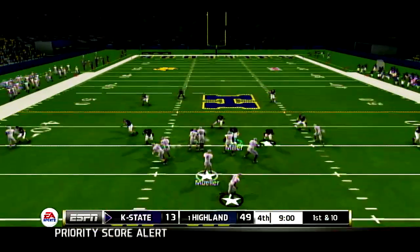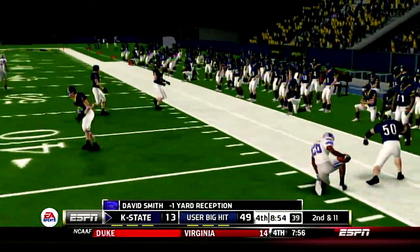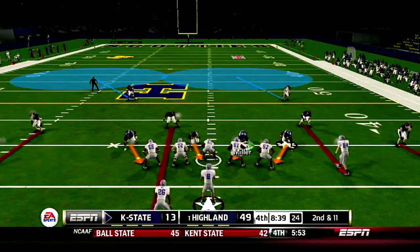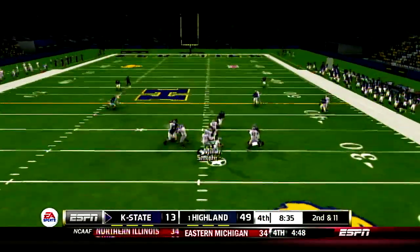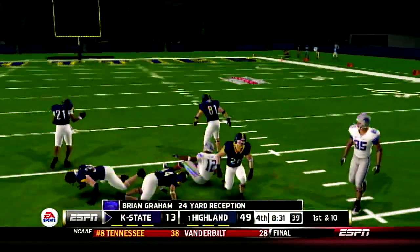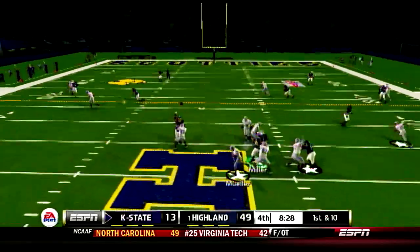1st and 10 coming up after we switch sides here. Mueller here drops back in the pocket, throws a screen pass there to Smith, and Washington brings him down and gets a big hit there. You hear it up here in the broadcast booth. Nice to hit the pads there. 2nd and 11 coming up. Mueller here, play action. Looking down the field, throws that one up to Graham. Graham gets the catch. And a bad tackle there from Highland, as they were trying to dive for him, but just completely missed him.